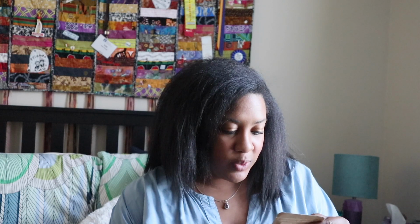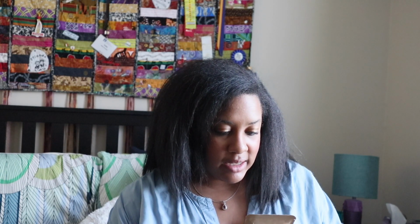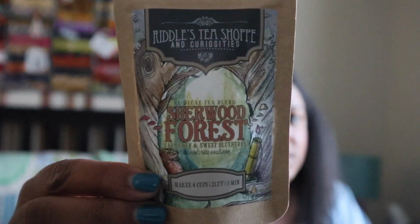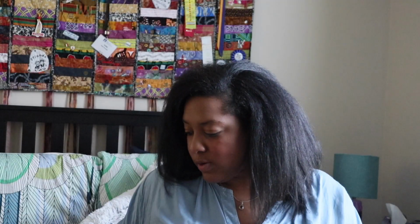Here is our Sherwood Forest tea, Earl Grey and Sweet Blueberry. This makes 4 cups. It gives you directions and is steep for 3 minutes. This is a beautiful bag of tea. Very beautiful bag of tea. Which is great. I just got a new tea infuser. It's actually a polar bear. It's super cute.